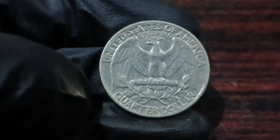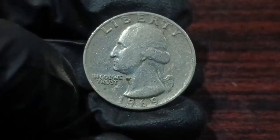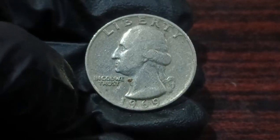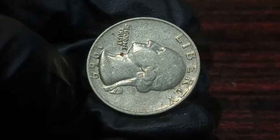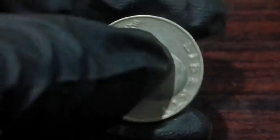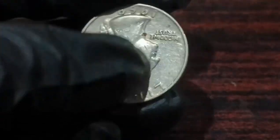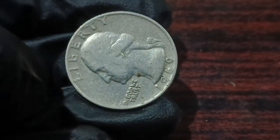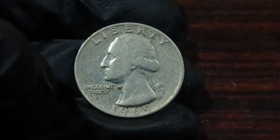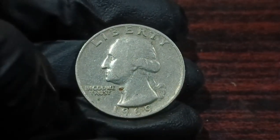Over time, the legend of the 1969 quarter dollar has grown. Collectors describe it as one of the most iconic coins of the late 20th century, a representation of craftsmanship and chance. Its rise in value mirrors the fascination people have with hidden gems in everyday life. The coin's $69 million face value, though symbolic, reflects the immense worth attributed to its rarity and desirability. In the grand story of American coinage, few coins capture the imagination quite like this one.